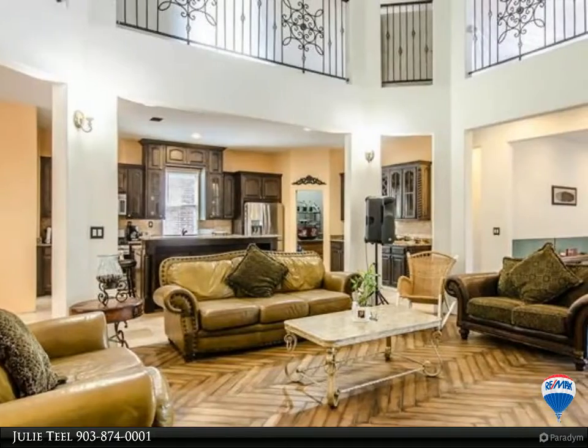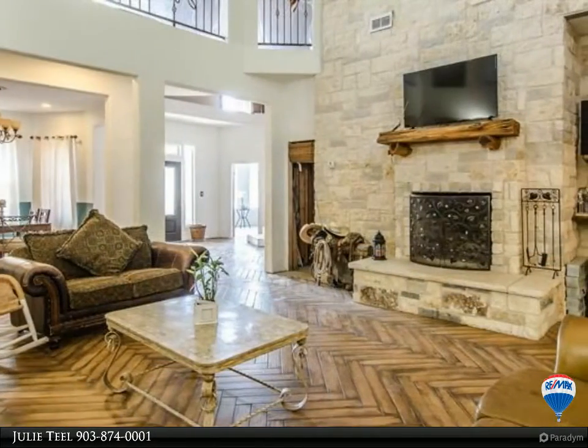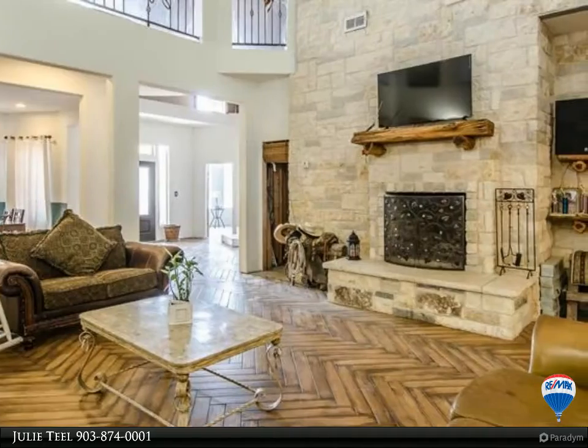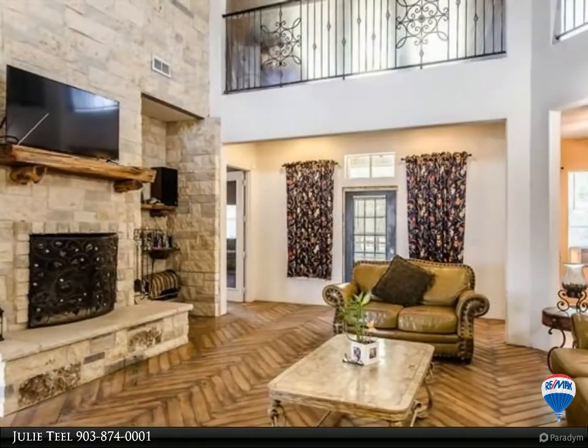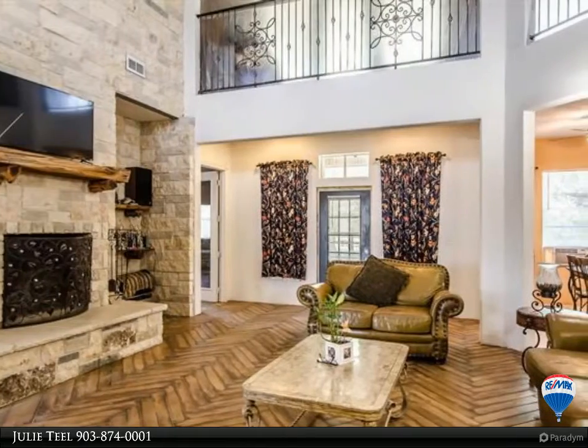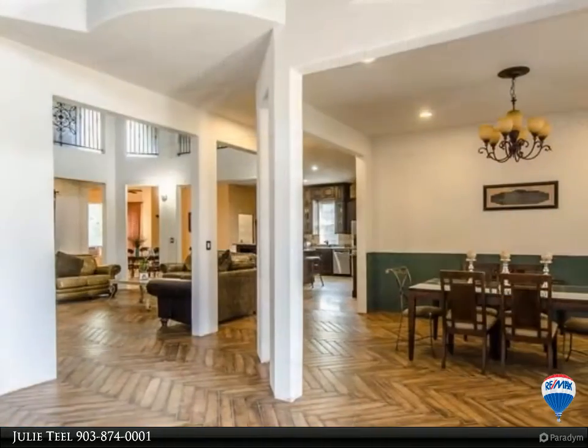Unfinished large master suite, secondary bedroom, full bath and office. This two-story 4,381 square foot home is 50% complete with the exterior completed. The floor plan has 4 bedrooms, 4 baths, a media room, bonus room and an attached two-story in-law suite with half bath, living area and bedroom.